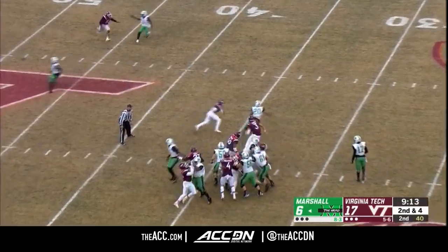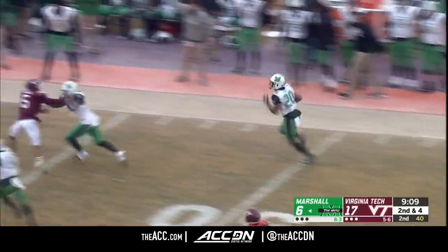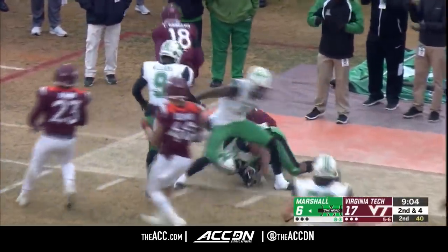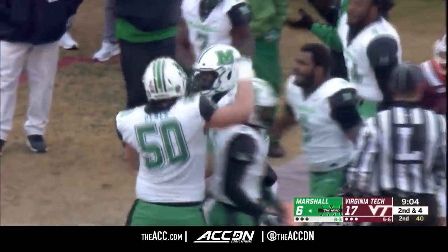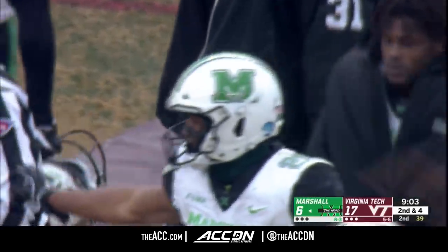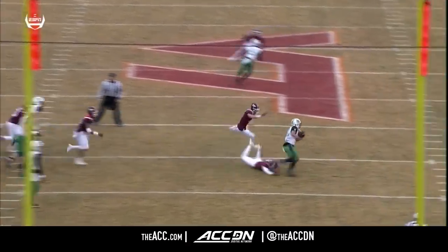Second and 4. Knox the carry, trying to get to the outside, and does. The first down and more for Knox. Down the sideline, still in bounds, inside the 30, and down to the 28 before Bryce Watts pushed him out. He has a touchdown, a rush for 67 yards, and this big game.